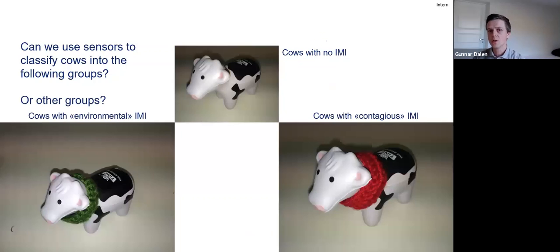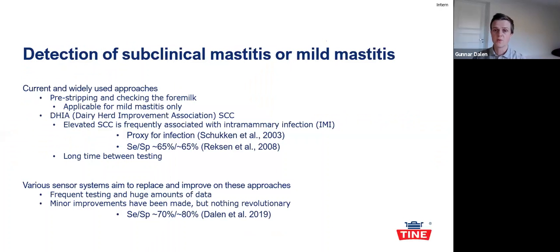So the question is, can we use sensors to classify cows into these groups? The cows without EMI, the cows with environmental EMI, or with contagious EMI, or any other groups. But the point is, we have to identify these cows.